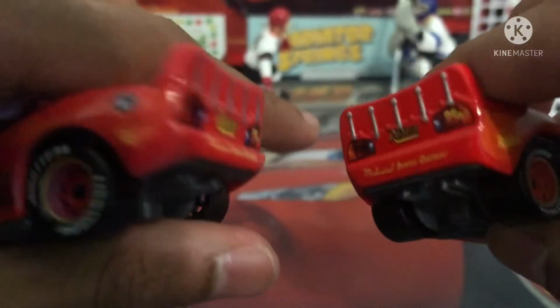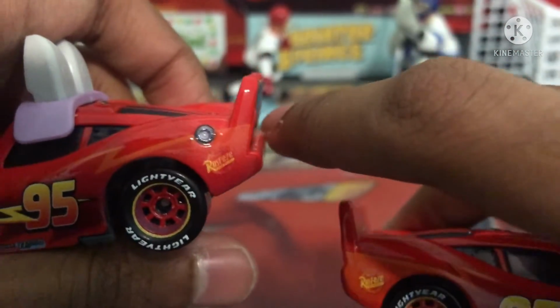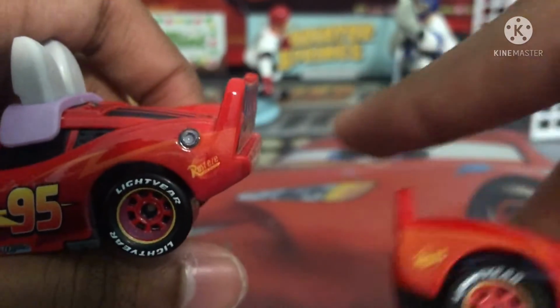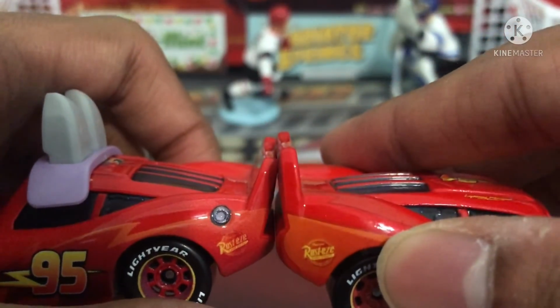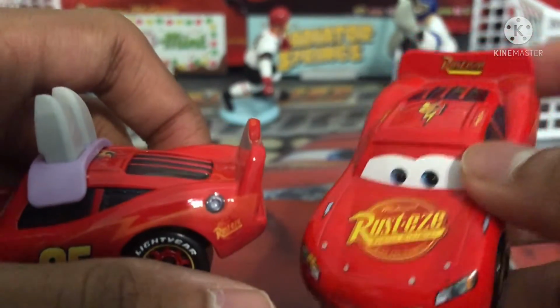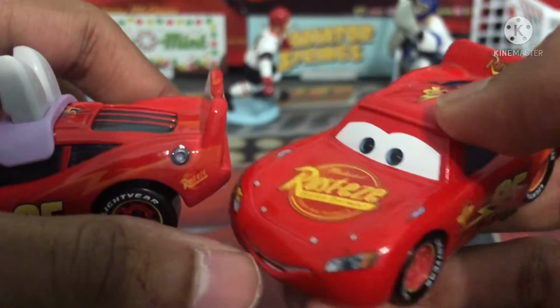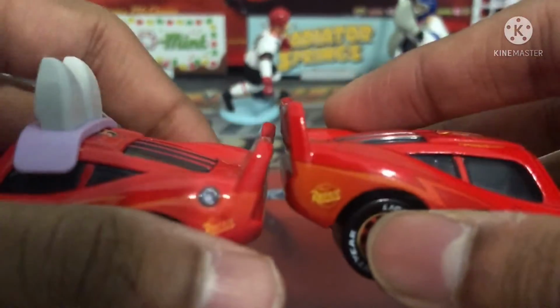And actually, the difference I noticed is that, look, the bumper is actually different. You can see on the buggy version that the bumper actually protrudes out a lot more than on the original version. And you can see the spoiler is actually a bit taller on the normal version. Now, granted, this is the original 2012 Hudson Hornet Piston Cup McQueen. I'm not sure if they corrected it when he got released in 2013/14, but I'm assuming they did not.